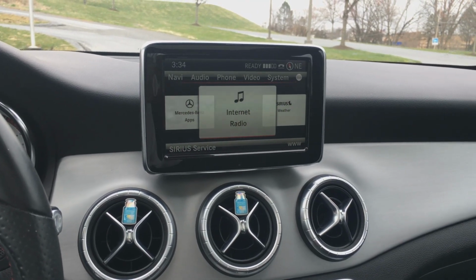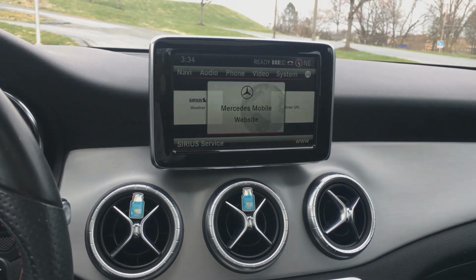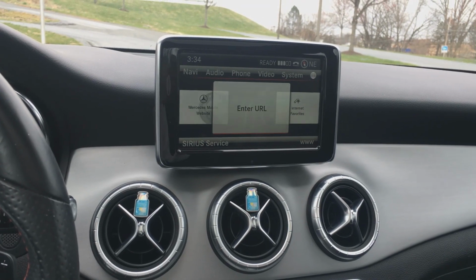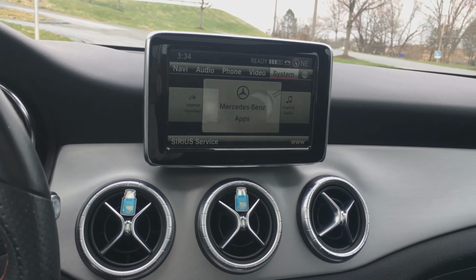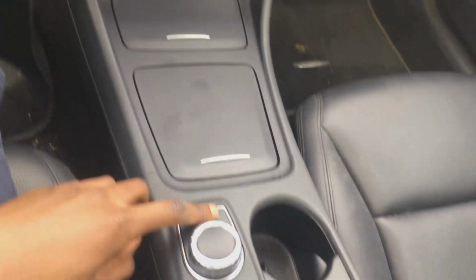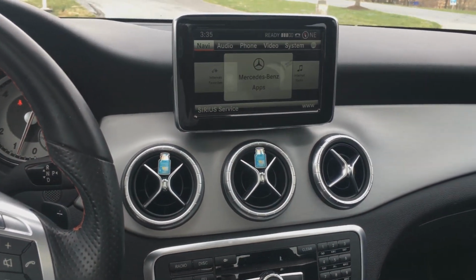We also have internet radio, weather, there's no network available. There's also a back button. You can clear if in case you're writing a destination or some sort.